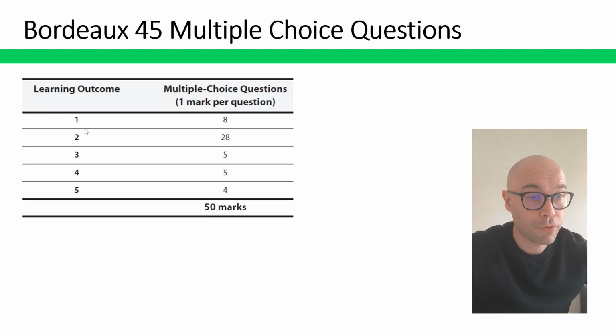These 45 multiple choice questions are part of learning outcome number 2 because we're now focusing on specific countries and regions, and from which you're going to have 28 potential questions out of 50 for the multiple choice part of the theory exam.